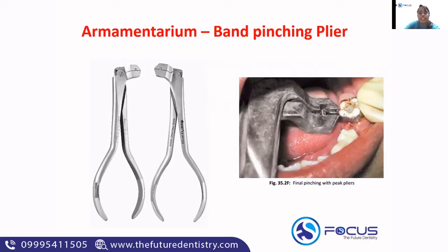So a final pinching is done with the help of a peak plier, or what you call a band pinching plier. So this is the image of a band pinching plier, and it has got a depression, a concave surface, and all this helps in adapting the band properly around the tooth. So keep in mind, this is the picture of a band pinching plier.